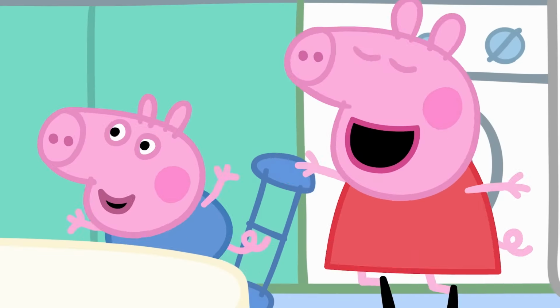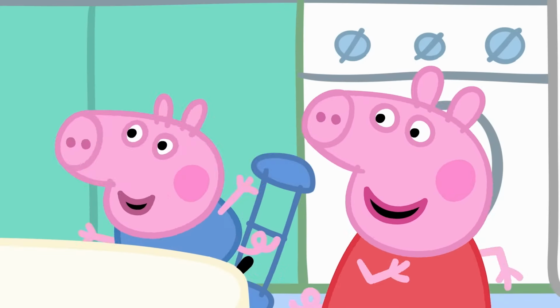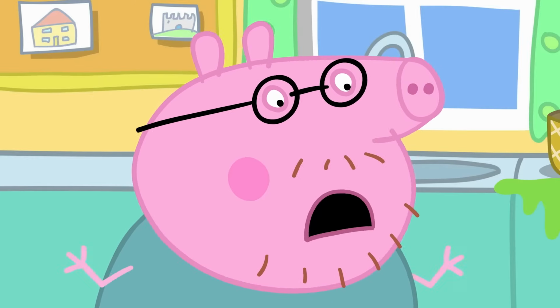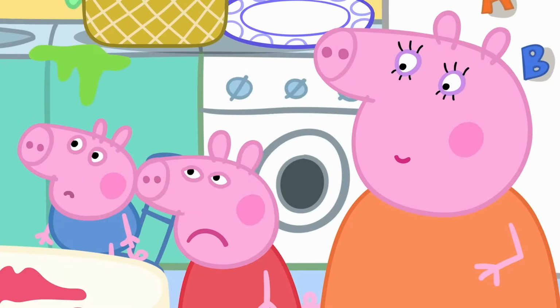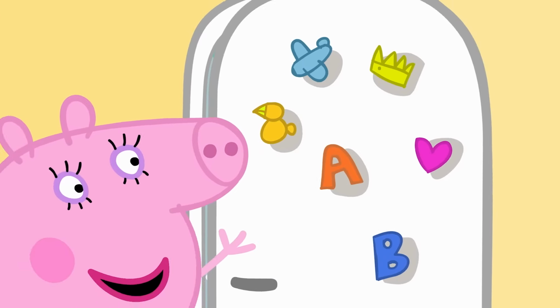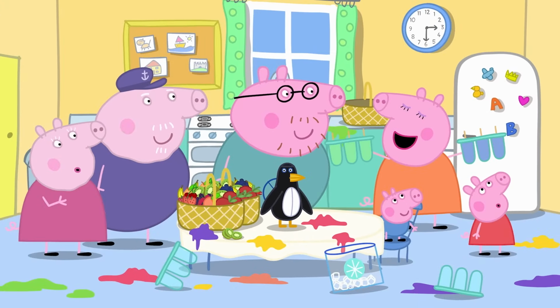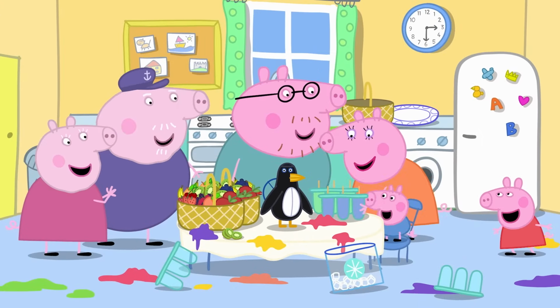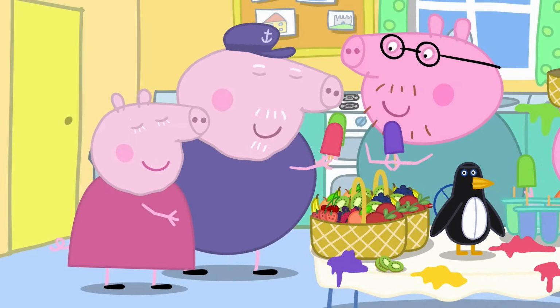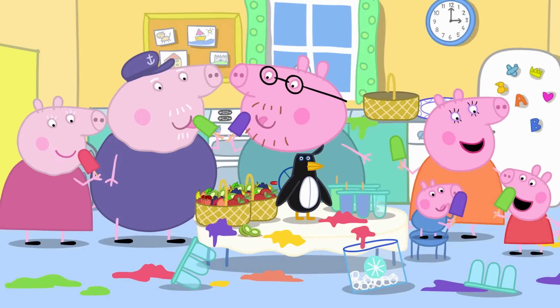Oh. Yay! More lollies! I'm afraid we can't make any more ice lollies, you two. Why not? Because we have to make space in the freezer by eating these first. Peppa loves making ice lollies, especially very tasty, fruity ones.